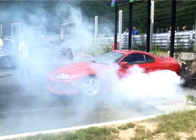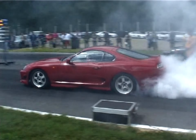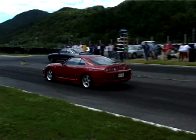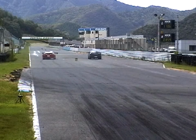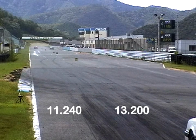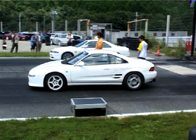Even with sticky Nitto 555R tires, the two-wheel drive cars have a lot of trouble with traction. Keep your eye on this red Supra. A lot of drivers like to use the rev limiter as a shift indicator.